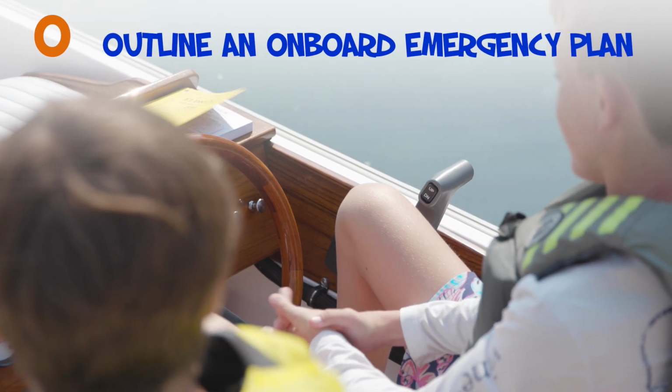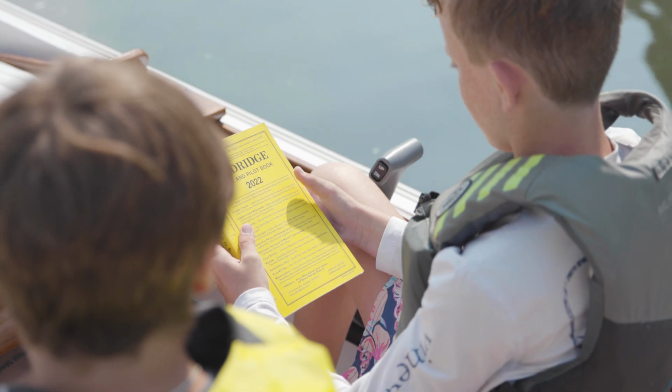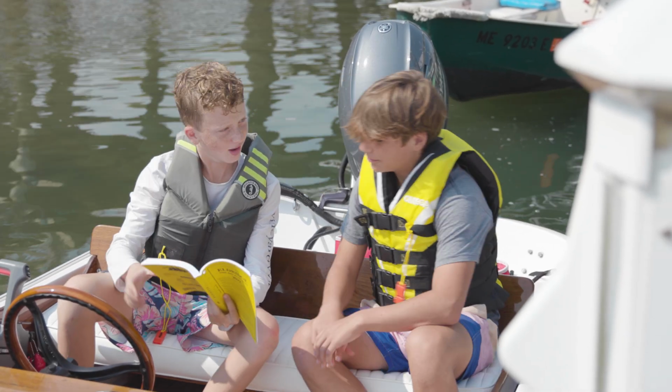Tip 7, outline an onboard emergency plan. This plan will be different for every watercraft, and it will depend on the age, experience, and responsibility of everybody on board with you. Having a plan in place when an emergency strikes can literally save your life.